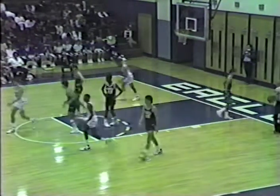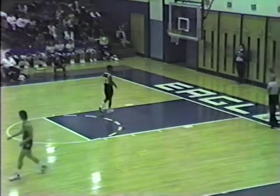Double dribble on Arena, was that? I guess it was on Arena. I don't know how you made that call. Yeah, might have been a foul, but double dribble, we'll see. I think I might have called a jump ball there. Of course, it still would have given the ball to Bishop Kenrick on possession. 1:45 to play in the half.